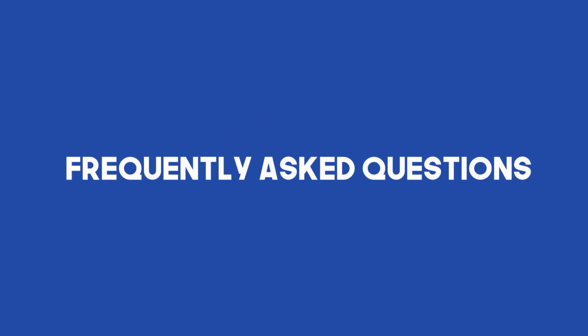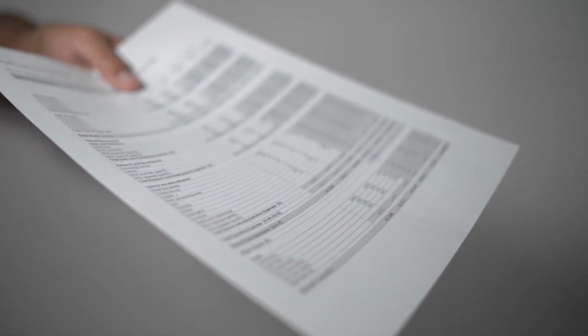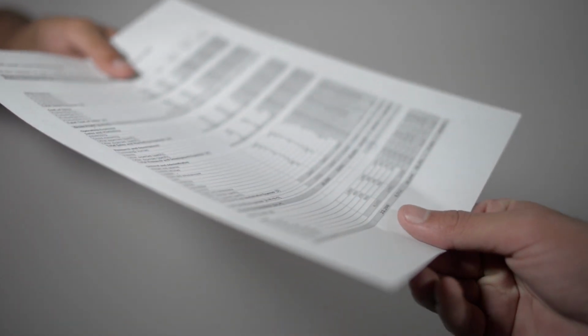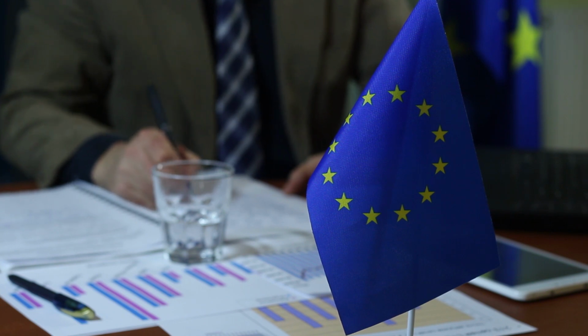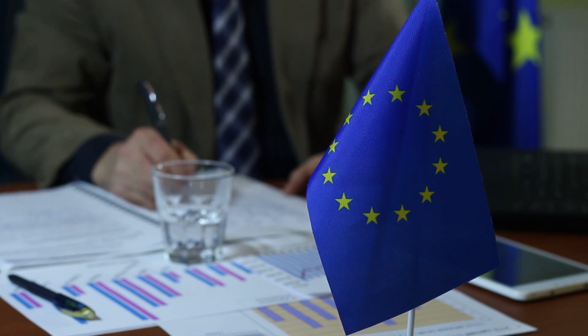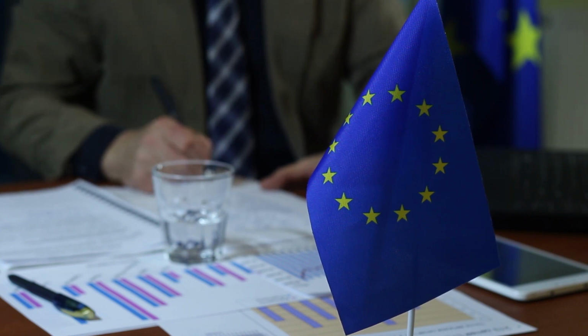Now let's discuss a few FAQs. The first one, which is a very important one, is how long does VAT registration in the Czech Republic take? After submitting the completed forms and required documents, including their translated versions, expect to receive your VAT number within 30 days for the approved application. However, there may be delays in processing, so err on the side of caution with a longer preparation period.